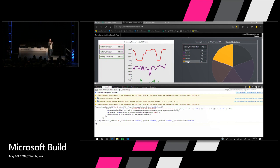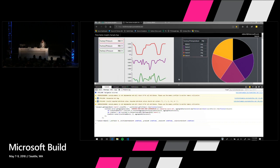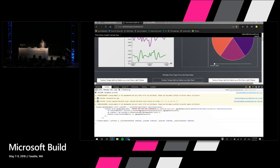It's the same data. It's literally just changing those two variables within the code itself, and I'm able to do this. So for you all, what I'm hoping you see is that if you're using Time Series Insights, it's really easy to embed it into your own application. It's super easy to keep it in a managed environment because you're using Azure Active Directory, and it takes a significant amount of the burden off of you to code and build beautiful visualizations using your time series data.